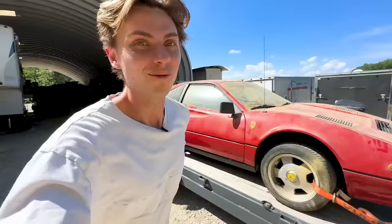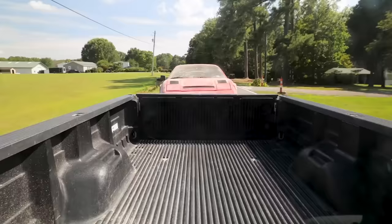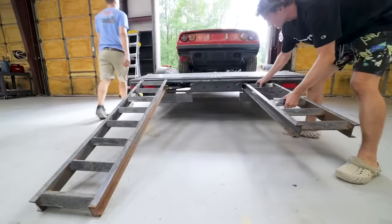All right. Well, I can't believe it worked out the way it did. But we came for a Ferrari, and we are officially leaving with one. Let's go. I can't believe it. We got one. There's a Ferrari right behind you, Stowe. Looking clean. I can't believe we just bought the cheapest Ferrari in the entire country. Now we just gotta bring this thing back to the team RAR house.